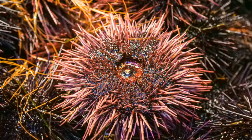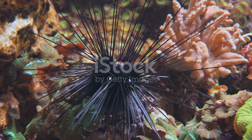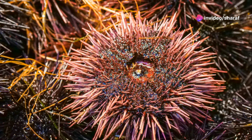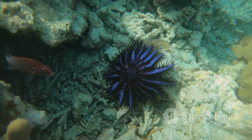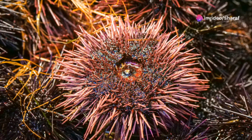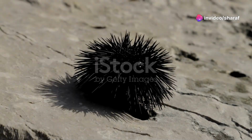Another surprising fact is their ability to regenerate. If a predator breaks off a spine, the sea urchin can grow it back. This incredible ability to heal and regenerate is one reason they have been around for millions of years. They are also masters of camouflage, with colors that change depending on their diet and environment. This helps them blend in with their surroundings, making it harder for predators to spot them.